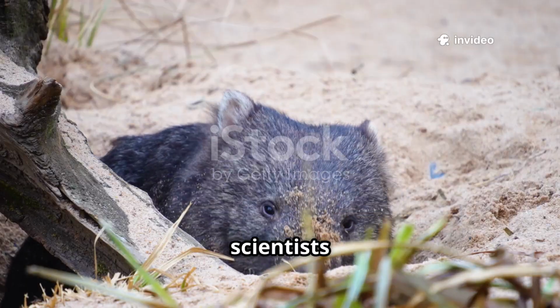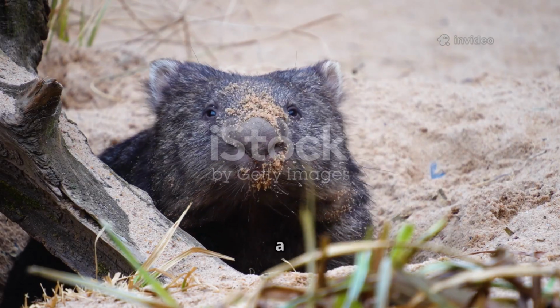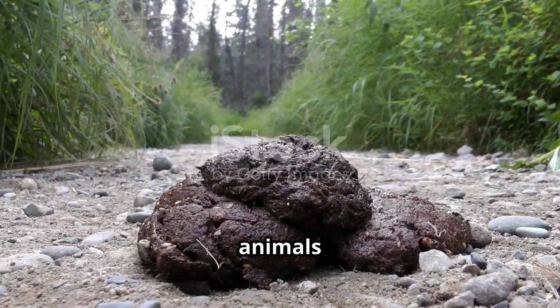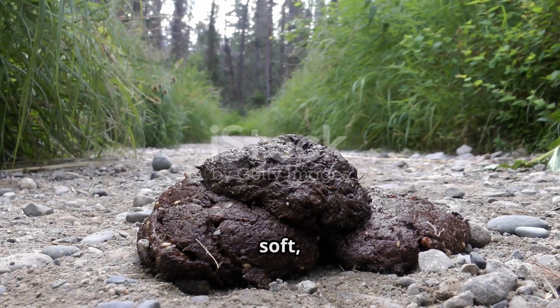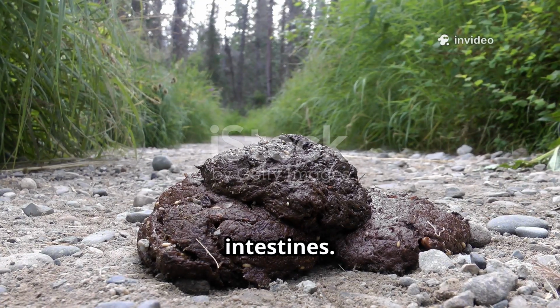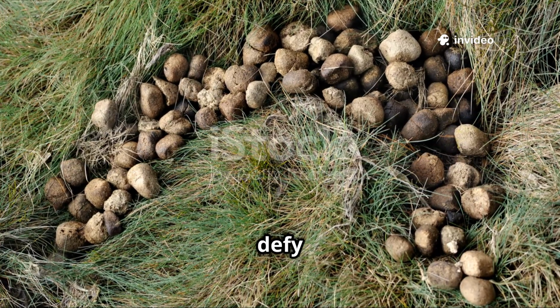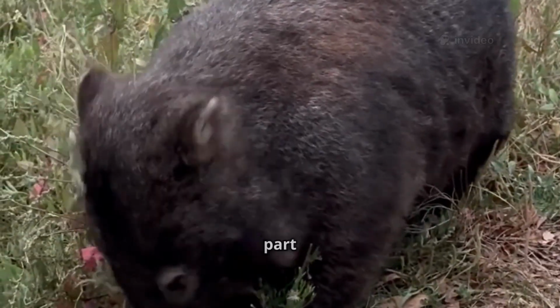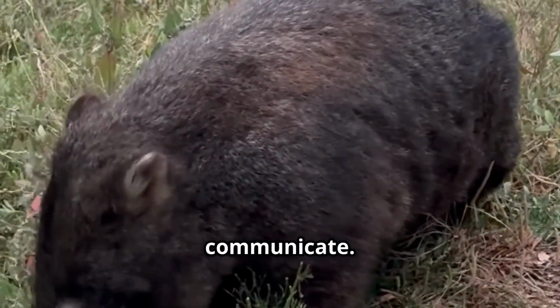For years, scientists were baffled. How could a round-bottomed animal make such sharp-edged droppings? Most animals produce rounded waste, thanks to their soft, flexible intestines. But the wombat's cubes defy this rule. This odd trait isn't just a novelty, it's a key part of how wombats live and communicate.